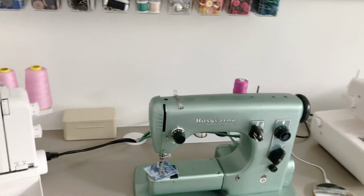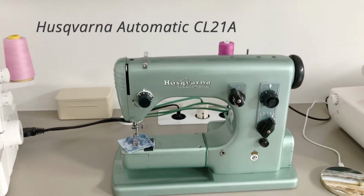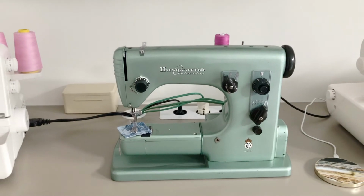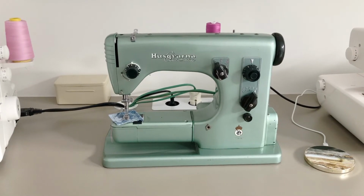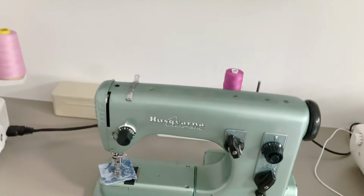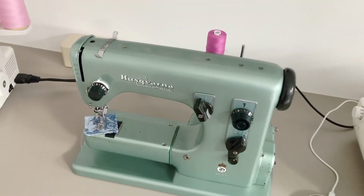And then I have my favorite machine of all time. This is the Husqvarna Automatic. It's the green one, classic from the 60s. And it sews like a dream. It's a really, really nice machine. It's all metal, and yeah, I couldn't ask for a better machine. This one is really great.